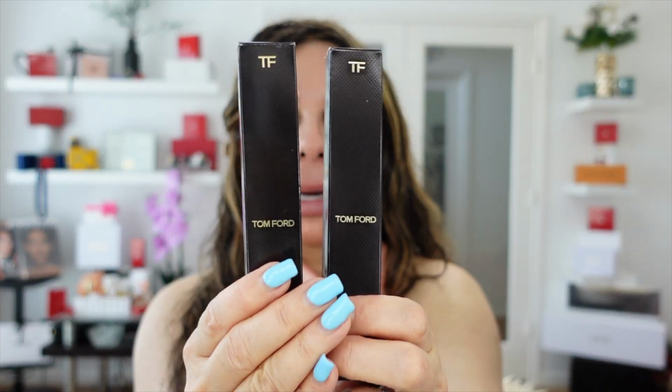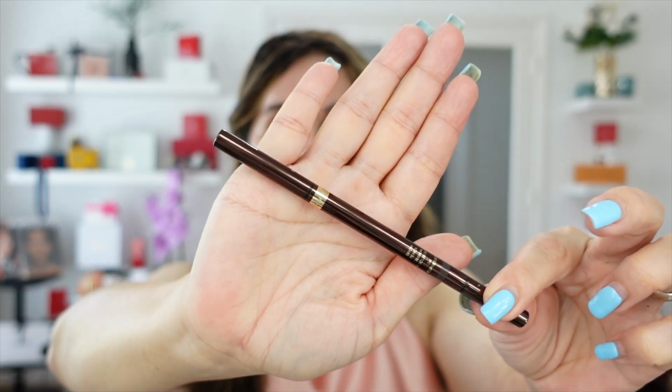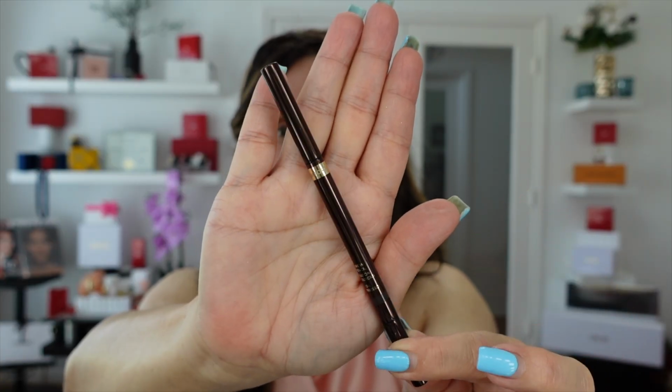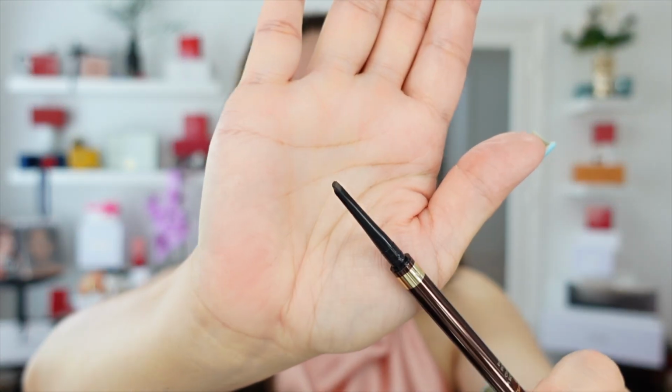Because you are not going to believe, friends, but probably I have pencil for a year and a half. They are going to be replacing the SCULPTOR Brow by the Architecture Brow Pencil. Calligraphic tip. This is what I have over here, is the number 03 taupe.